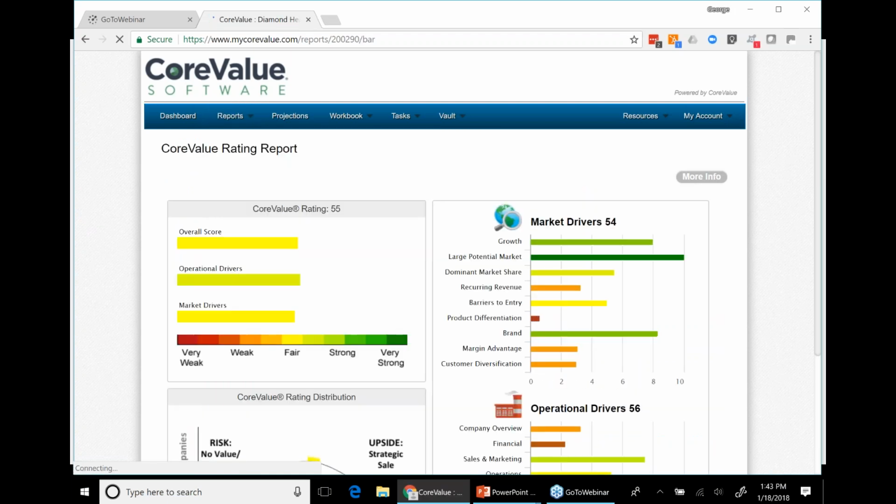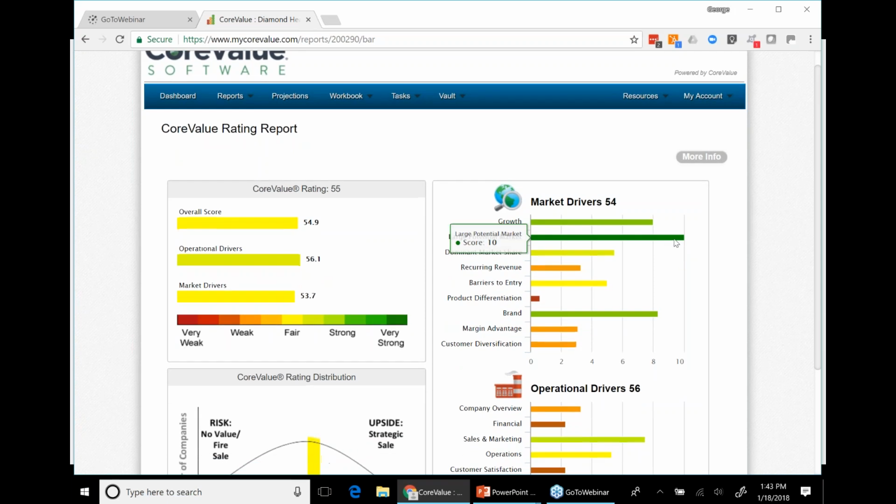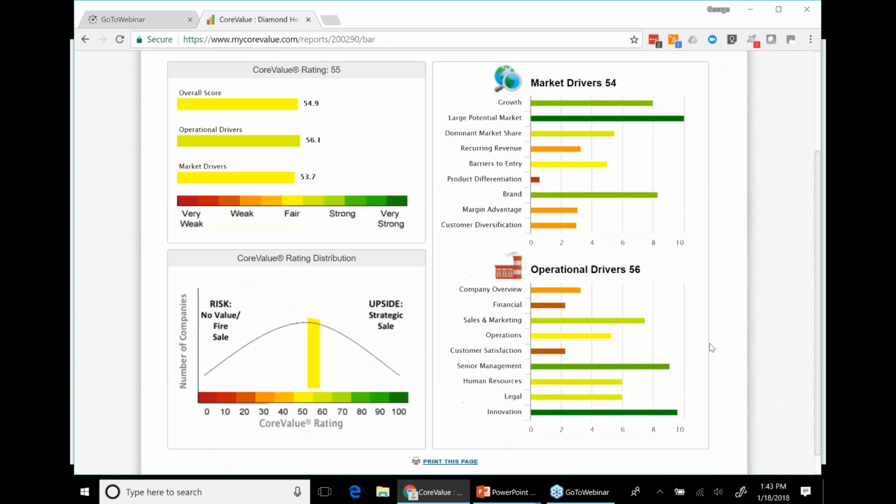We're going to measure their core value rating. These charts get used a lot. You can instantly and intuitively see where the company is strong, where the company is weak. In fact, if you're like me, you're starting to construct a story in your head when you look at these. Okay, the company's growing, they're in a large market, but they don't have a differentiated product. You start seeing the company analytically, seeing their operations analytically.